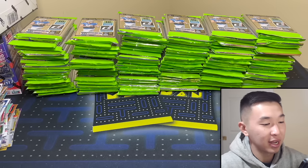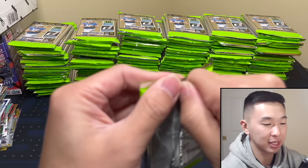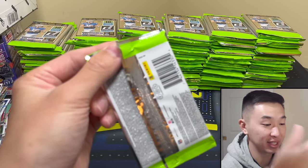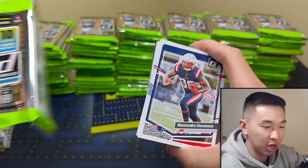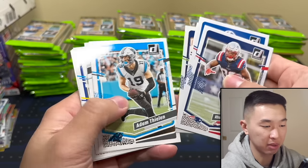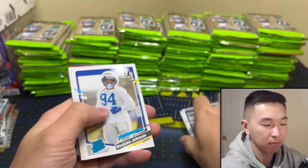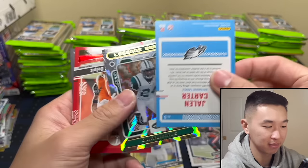We're back with round two, man. We got a lot of packs again. We are back. Let's rip the packs. Let's pull something big, and we need it now. We need it. We opened 120 in round one. Got a lot of nice hits. Definitely can't complain about the hits themselves, but the kind of case hits, the rarer stuff, non-existent.